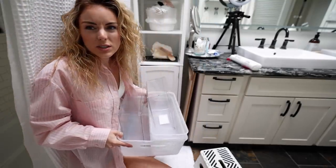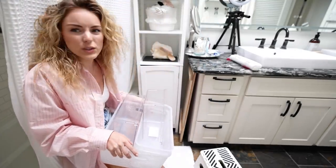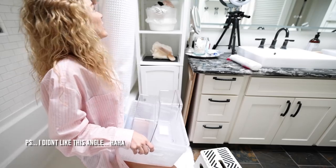Extra bins, I don't know what's gonna be easiest. I know, I'm giving you guys tough angles today.